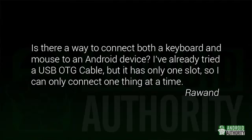Rwand asks, is there a way to connect both a keyboard and a mouse to an Android device? I've already tried a USB on-the-go cable, but it has only one slot, so I can only connect one thing at a time. Why, yes, there actually is a way, and it's pretty easy. All you need is a USB hub, and to be safe, you want to go for a powered one. Then you can plug in as many devices as the hub has ports, and you should be good to go.